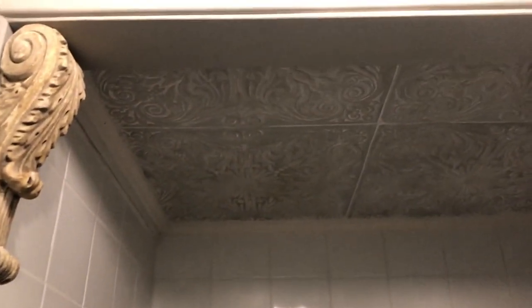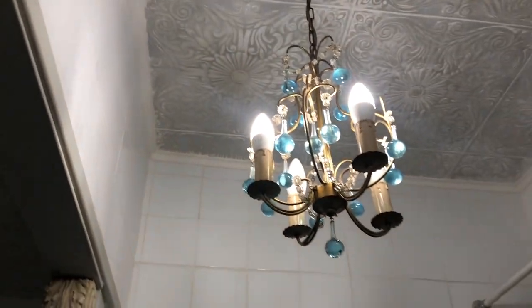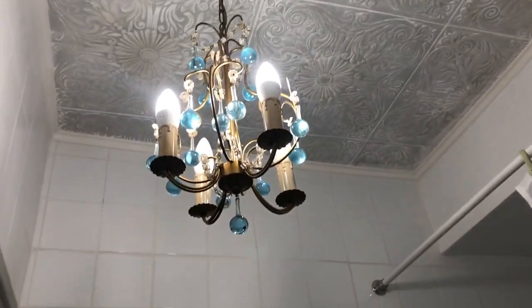Loo. It's got these lovely tiles and a gorgeous chandelier up there.